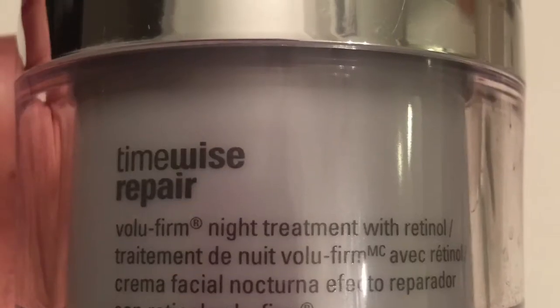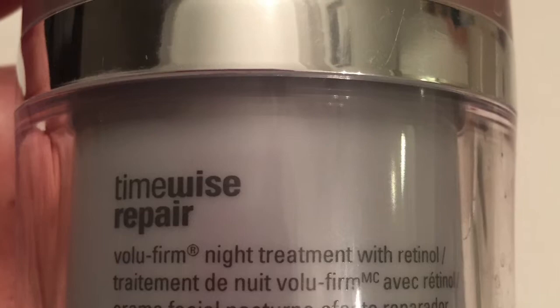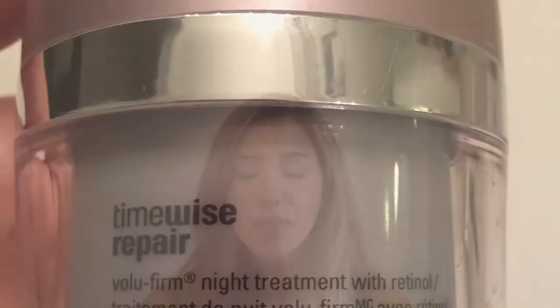So I prefer to use the normal to dry skin one rather than the combination to oily skin Miracle set. And instead of using the night solution from the Miracle set, I use the Voluform renewal night cream. That has retinol in it because it's really awesome for breaking through the dry skin.